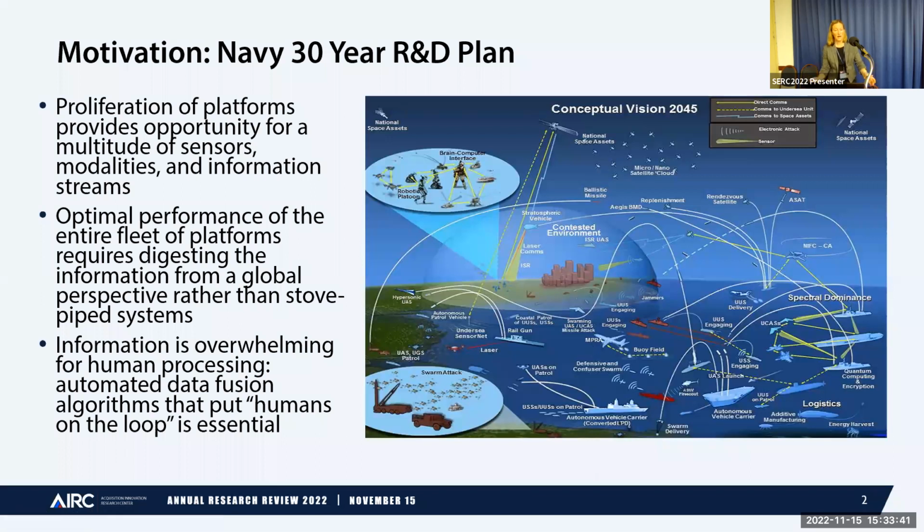Okay, so why do we want to do this? I love this picture because it's like the epic OV1 of all time. It comes from the Department of the Navy. Actually, I'm sure all the other services have another epic OV1. But this is, you can't see it on the screen with the Zoom call panel. Maybe I can minimize this. But anyway, this is the Navy's 30-year R&D plan.